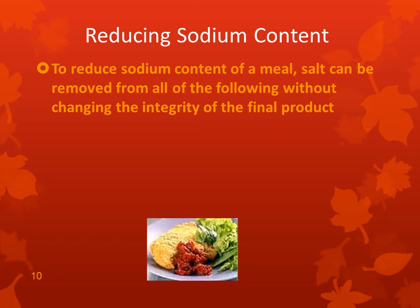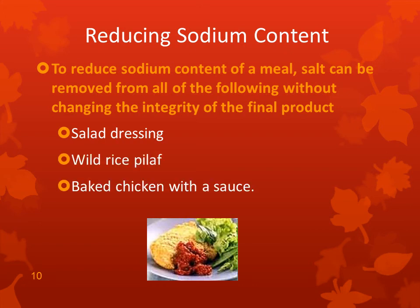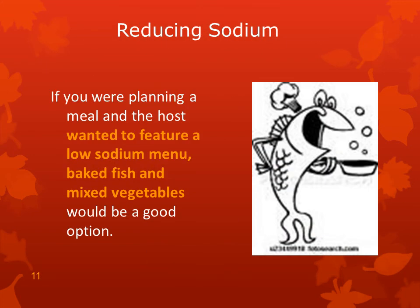To reduce sodium content of a meal, salt can be removed from all of the following without changing the integrity of the final product. You can reduce the sodium from salad dressings, wild rice pilaf, baked chicken with a sauce. If you were planning a meal and the host wanted to feature a low sodium menu, baked fish and mixed vegetables would be a good option.